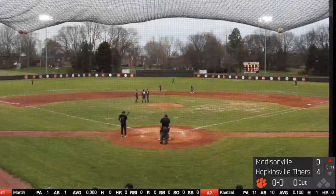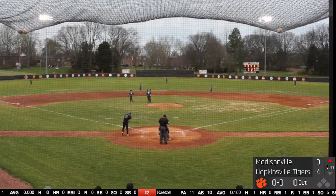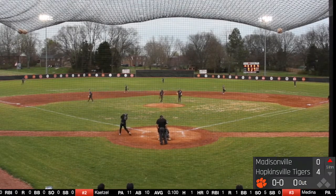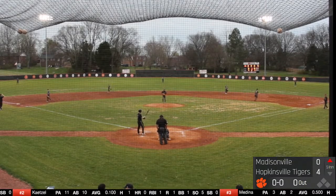Hey, everybody, we are back with Tiger Baseball with the Hoptown Press. It's top of the 5th inning, Tigers up over the Maroons 4-0. And again, the maroon is a color and not necessarily a mascot.